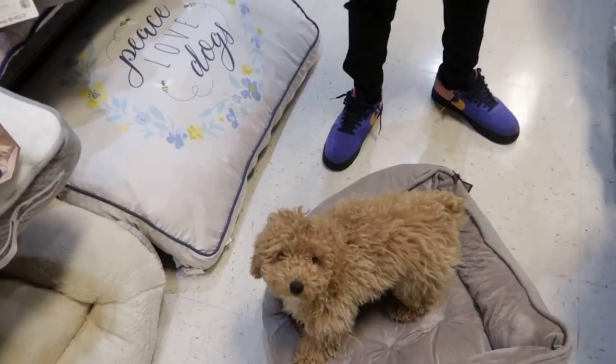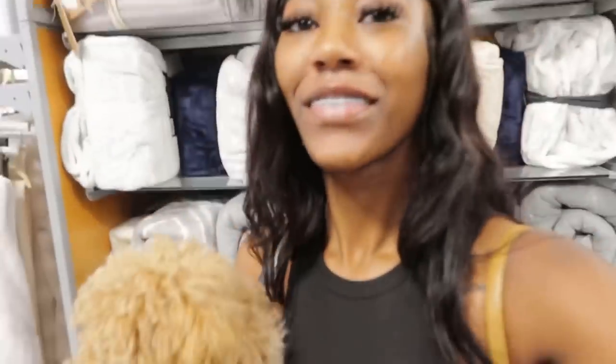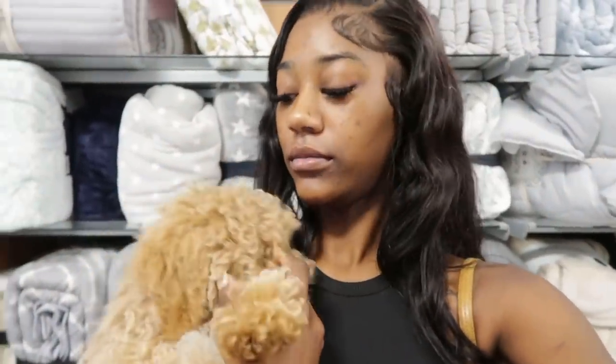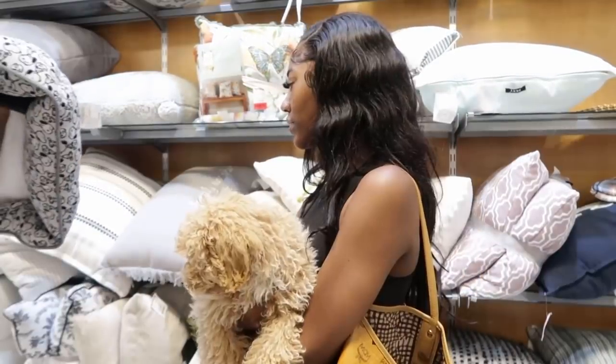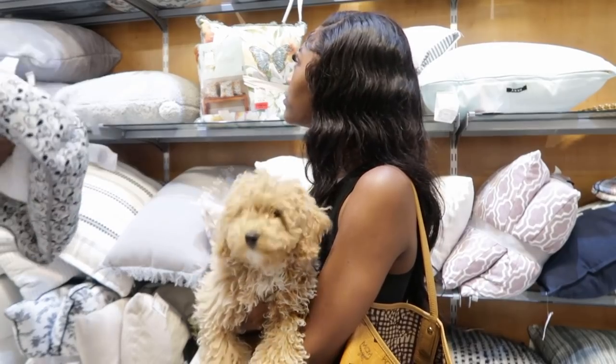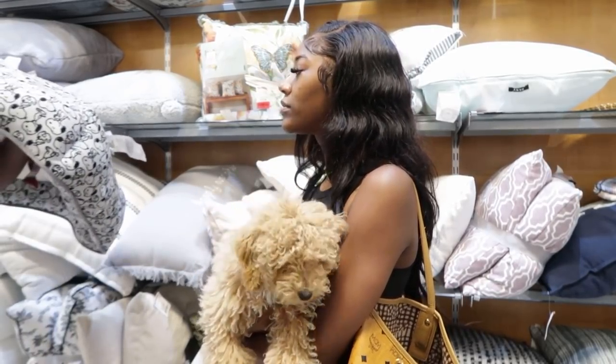Sit down. Maybe it's not big enough. I thought it was a little big. We're in here trying to find a bed. Hold on, let's see if you might want a car seat. Dude, I just wanted something that matches your room. Well, it's matching my room. I feel like it don't match your room.